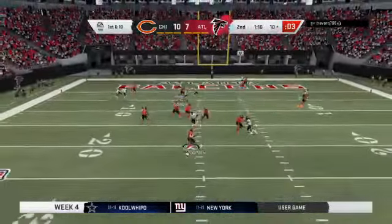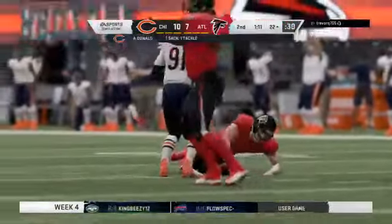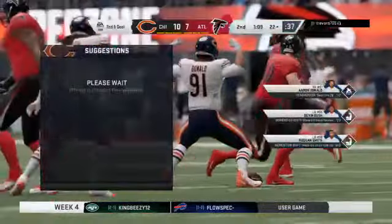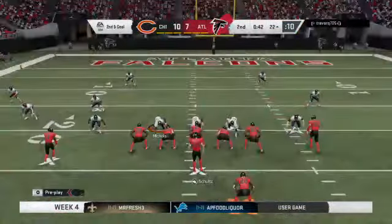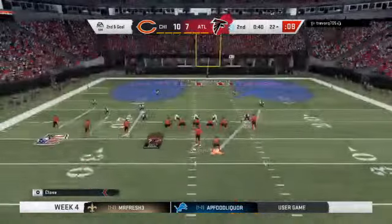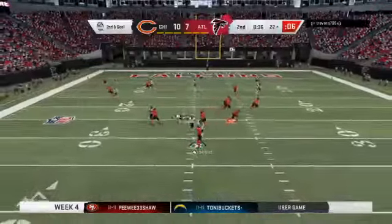From the gun, Schultz. And he's not able to get away. Sacked back at the 22. Aaron Donald in there to get him, and that is sack number 6 now for him on the year. First down, a bit of a disaster, and now on 2nd and goal, back even further.